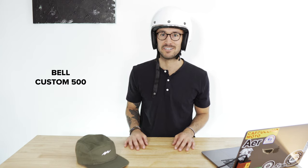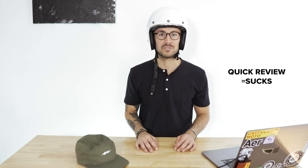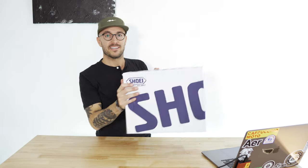When I first got my Honda CB350, it was super retro, so I thought I needed some sort of retro helmet. This is a Bell Custom 500. Sucks for fit and definitely doesn't protect anything because it's not a full face. Speaking of full face and retro, let me take this thing off and dive into a modern retro full face helmet. Picked it up. Modern full face helmet with a retro styling.